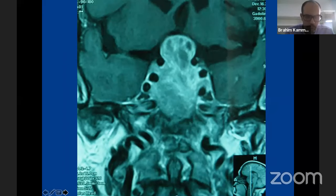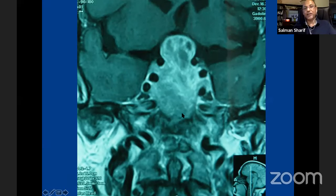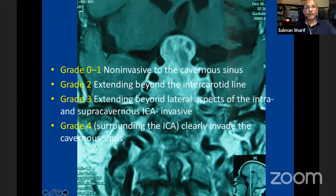And so you've got tumors like these, again, another giant tumor, and the extension on both sides beyond the carotid going up into the third ventricle. But these tumors are easy to do compared to tumors in which it's starting out higher up at the planum instead of from below. So if you look at the grading, then it's non-invasive to the cavernous sinus, extension beyond the intercarotid line. And this is the grading that's been used for the last 15 years.